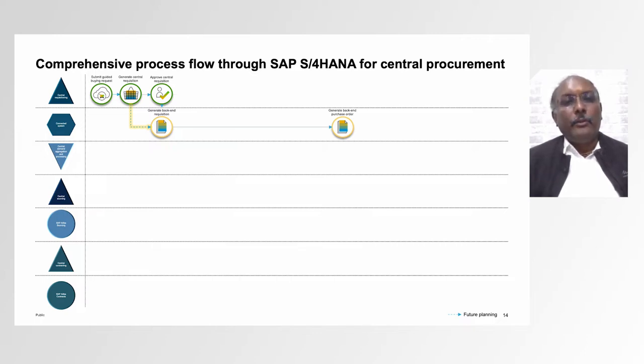Once this information is created, the data is taken back to the backend system. And if the data is completed, then the PO is also created automatically. At the same time, the casual user can also see the requisitions in the hub system to check on the status, et cetera, and keep track of it.